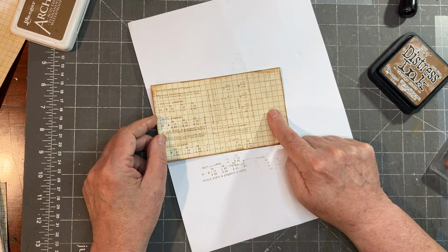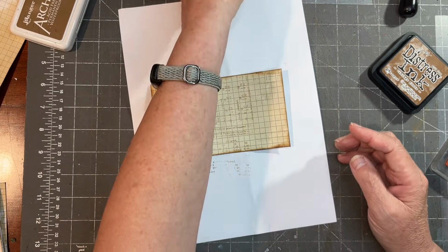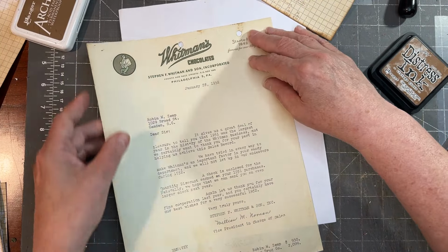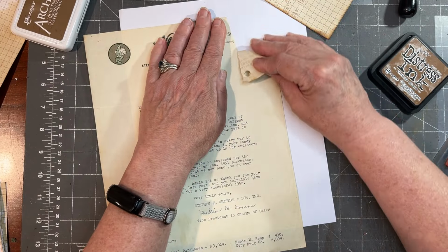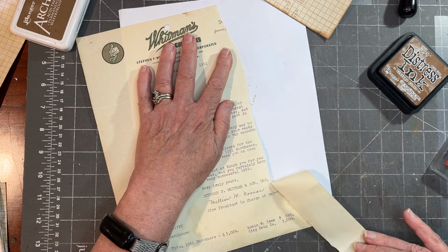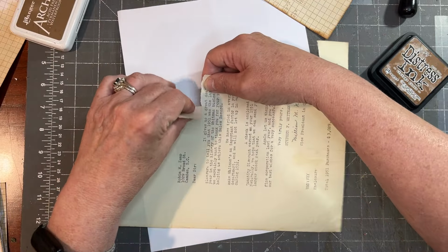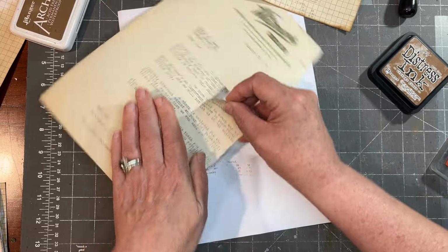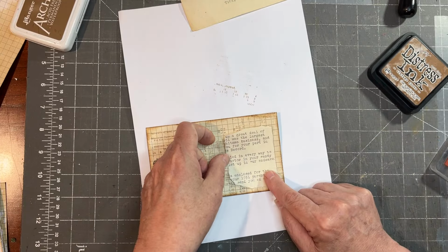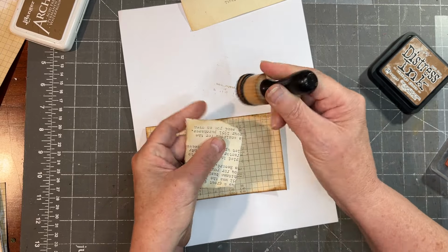Then what I want to do is add in a little bit of fabric and a flower. But first I'm going to bring in, oh gosh, I hate to rip this, but I'm going to, oh, sorry, Violet. There we go. We're just going to tear off a bit of this letter, and we're going to make a little bit of a collage, a little bit of a cluster in the corner. Oh yeah, I kind of like that. So let's distress that edge. And we're going to put a flower on top of this and a little bit of fabric.